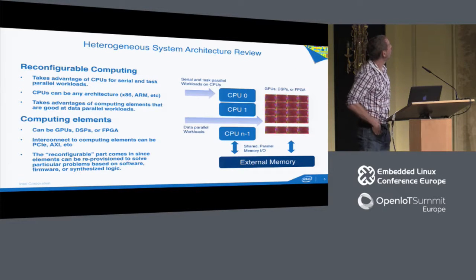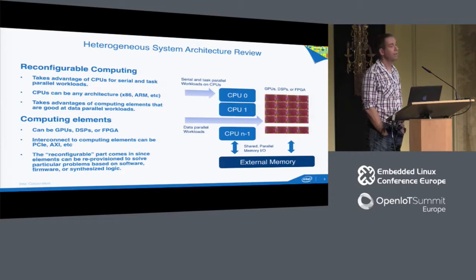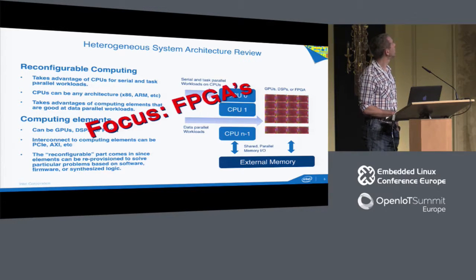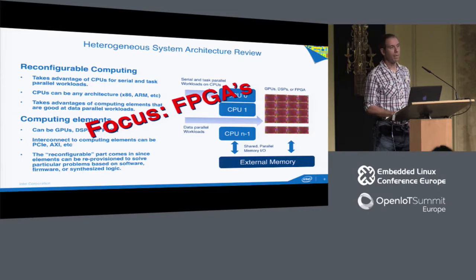So if we look at a heterogeneous system, we have different components. We have the CPUs, obviously, which can be in an SMP configuration. We can also have GPUs and DSPs that everybody knows, but we can also have these days FPGAs. All these components can be connected over AXI, PCIe, you name it. And the reconfigurable part comes from the fact that some of these components can be reprovisioned with different features. And today's focus will be on FPGAs.